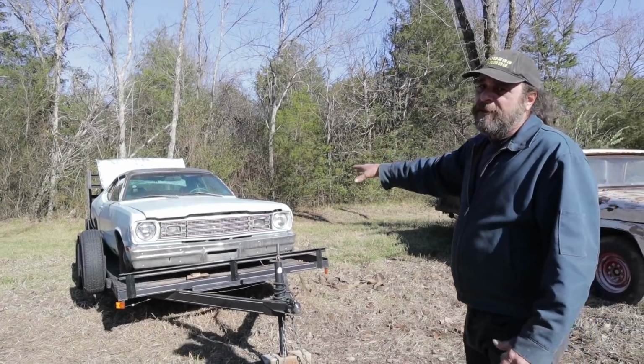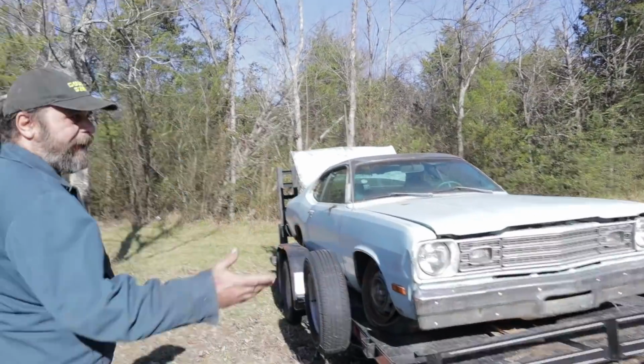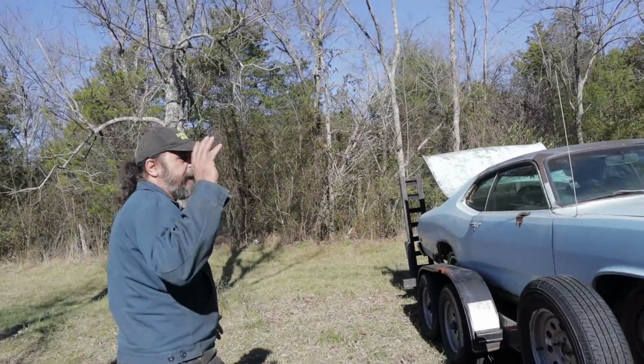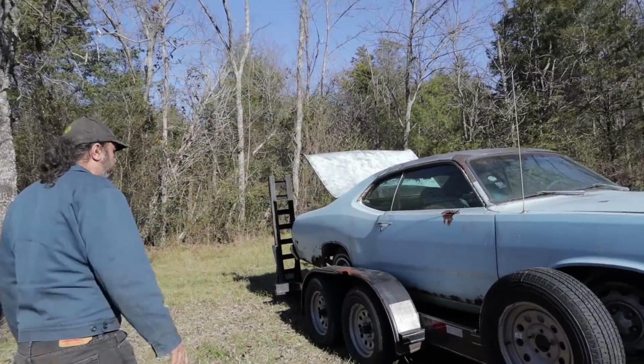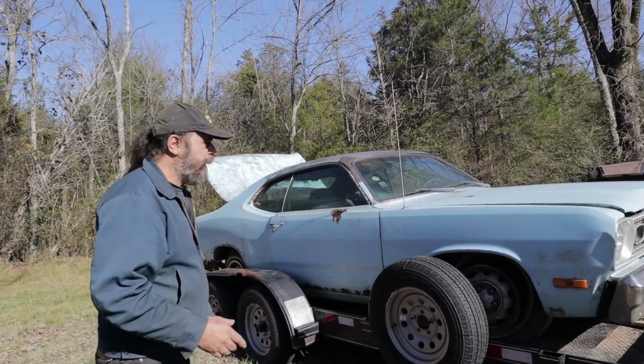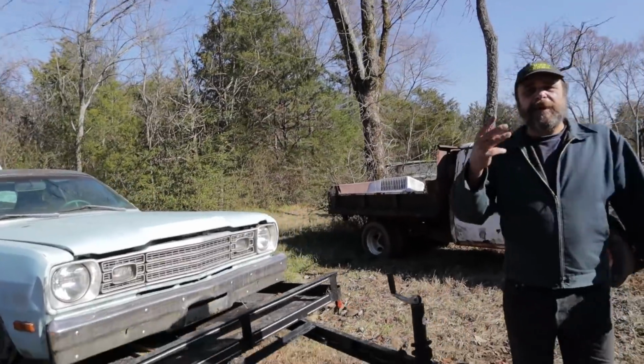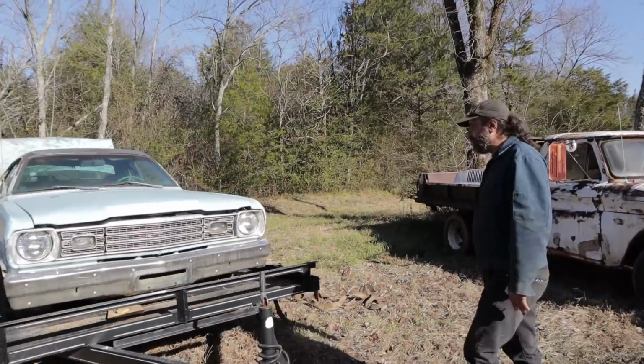So he picked this thing up recently, locally. He just spotted it on the side of the guy's house. And he got it for a really good price. But what's it worth? What's this car worth? Now, I can wear three separate hats when I'm looking at this car.